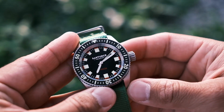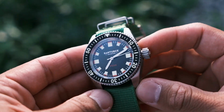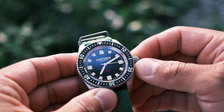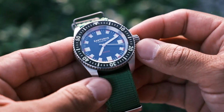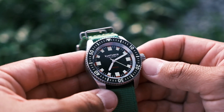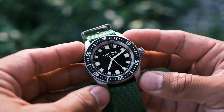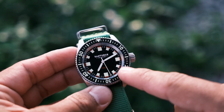Now let's get into the specs and dimensions of this watch. Okay, so I had to go outside because it got really dark in my apartment and I don't have a studio setup whatsoever. So I apologize if you hear any background noise of my dogs barking. But here we are outside. We're going to go over the specs and dimensions of this beauty.